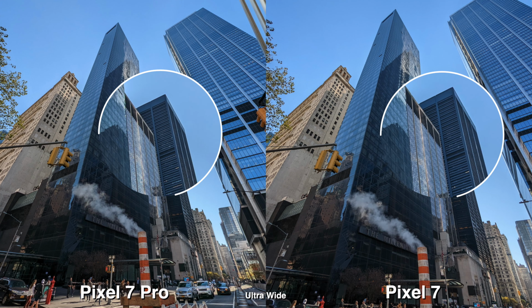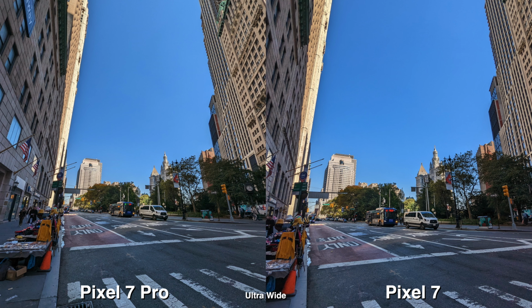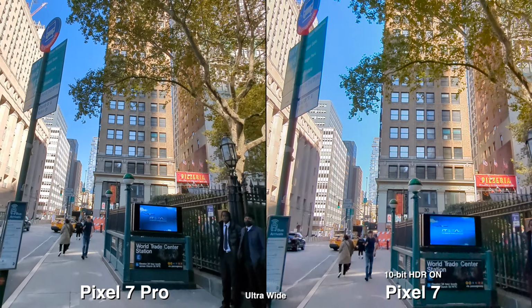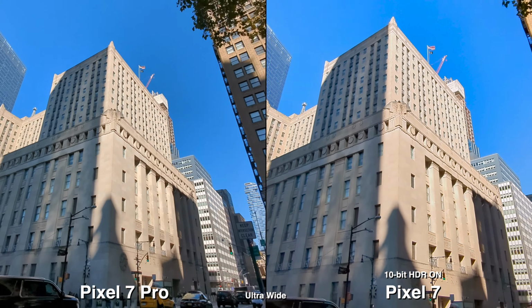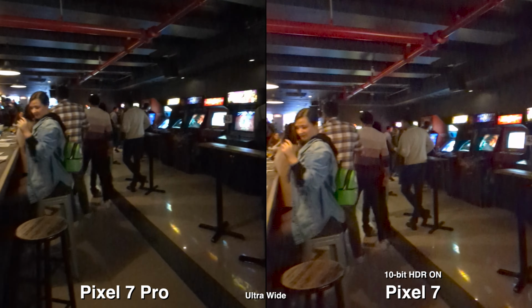Alright, so most of the pictures and images look fairly similar, if not exactly the same thing. So the first improvement, or what's better, is the ultrawide. It is a bit wider, so it is more useful in tighter spaces. Now, I did leave the 10-bit on the Pixel 7, so it's going to be like this throughout the video to see if there's any differences throughout my day.